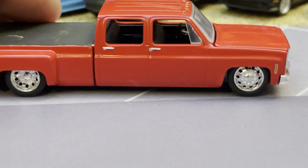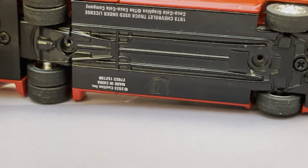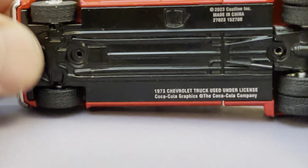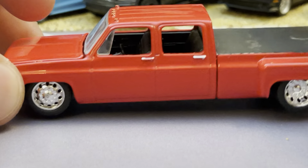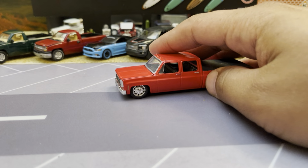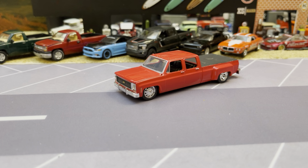Now we're starting to get some dualies, and they still have the metal base. The two-wheel drive dualies so far that I have, all plastic bases, unfortunately. Not very good. At least with the metal, because M2's metal is a little thin, it's nice to have a full metal truck. It's nice and heavy.